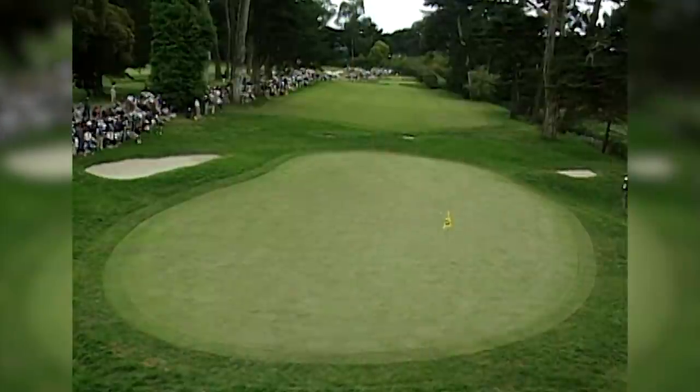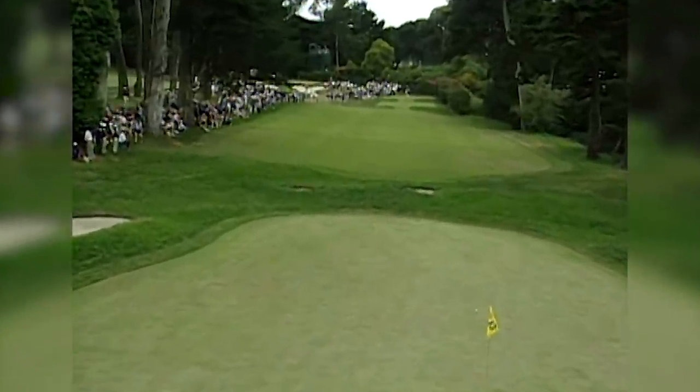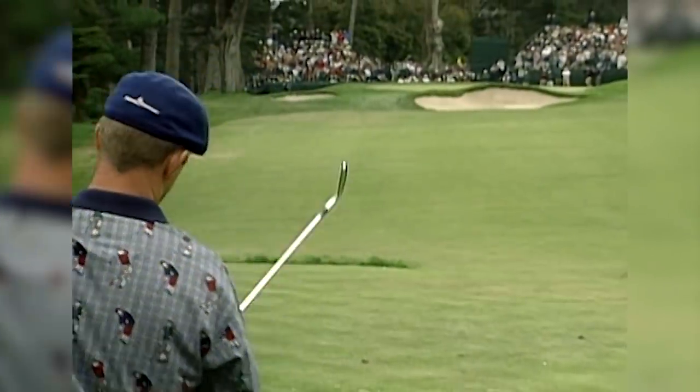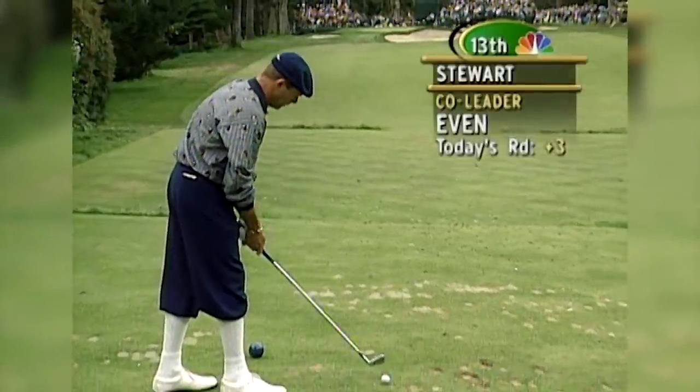Back to 13. Thanks, Gary. Tom Lehman has already teed off, his ball on the green. This is a hole where you can get a stroke back. It is birdieable today, but for the first time in three days, Payne Stewart does not have an outright lead.